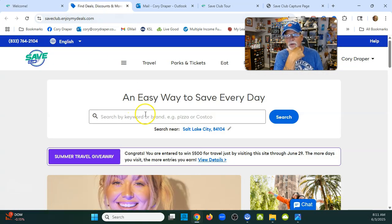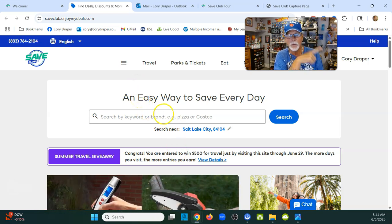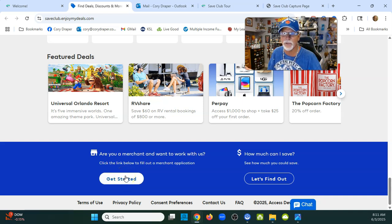Here's something that's important, and I like to promote this just about every week. If you're a business and you want to be a part of Save Club, go into My Deals. Now scroll to the bottom. See where it says, are you a merchant and want to work with us? Click that Get Started button. And if you have like a tanning salon, a barbecue chicken place, maybe you're a sports therapist, why not be a part? Maybe you do own a hotel.